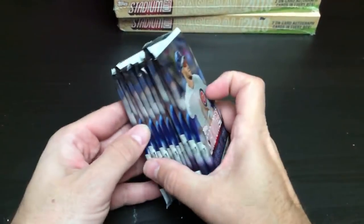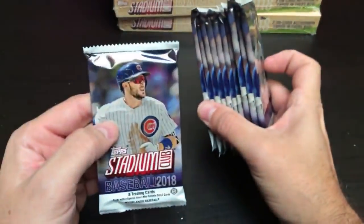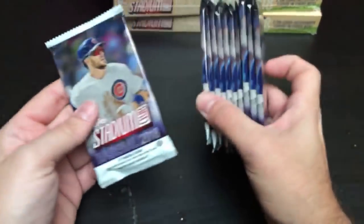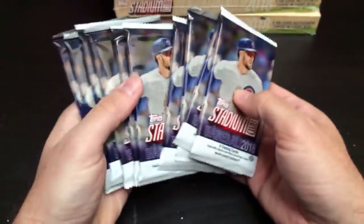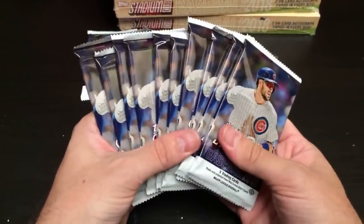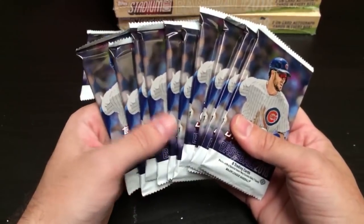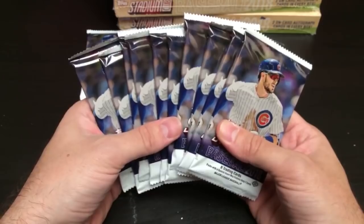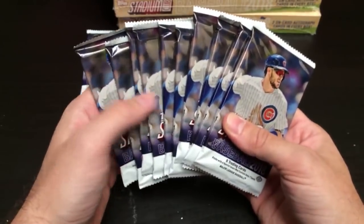So we know that, well, if history is correct, there's an autograph in this bottom pack, right, folks? Bottom pack. I'm going to set that aside. 2, 4, 6, 8. There's 10 left in the stack. First person to comment 1 through 10, pick a number, I'll open up that pack. See if you can predict where the auto is.